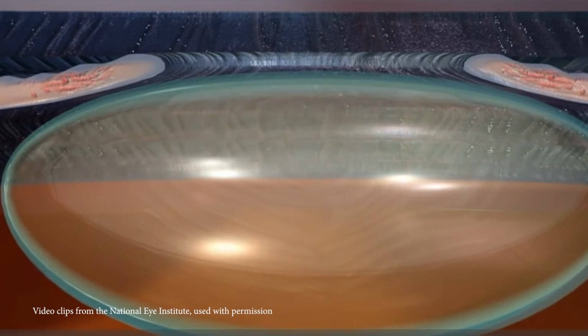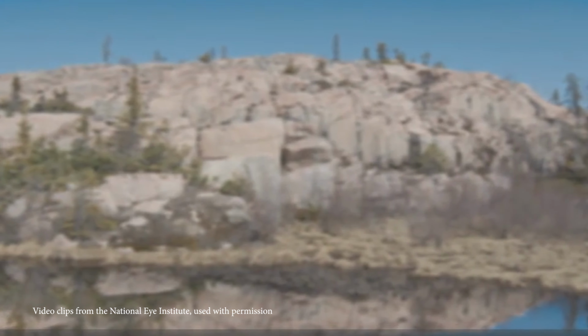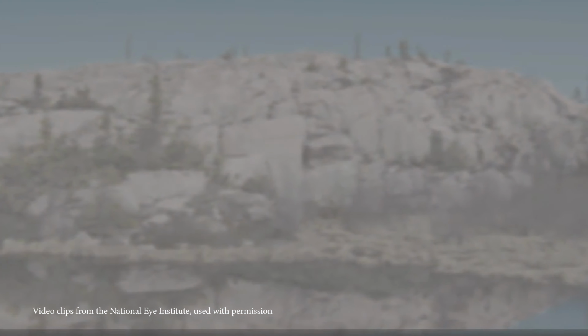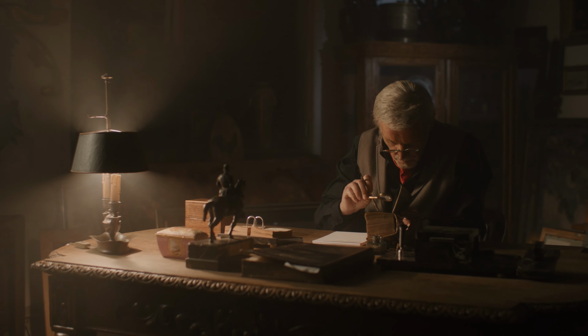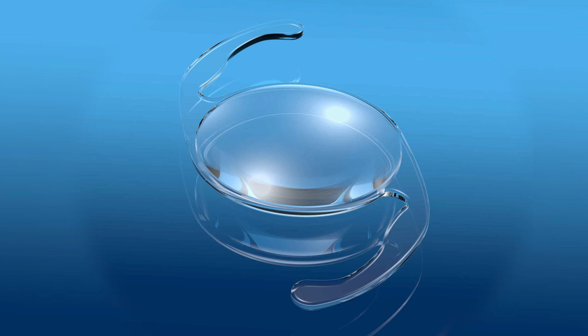Now, looking through a cloudy lens can cause blurry vision and difficulty with bright light, leading to glare or halos. At some point, glasses or contact lenses cannot improve your vision, and the cloudy lens needs to be removed and replaced with a clear, permanent artificial lens implant via cataract surgery.